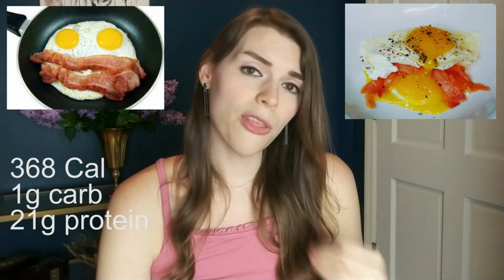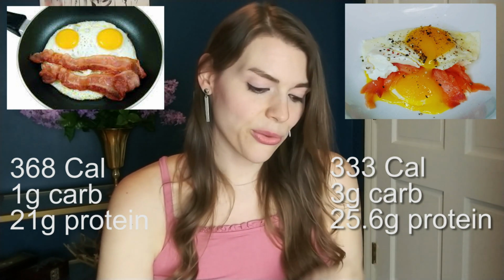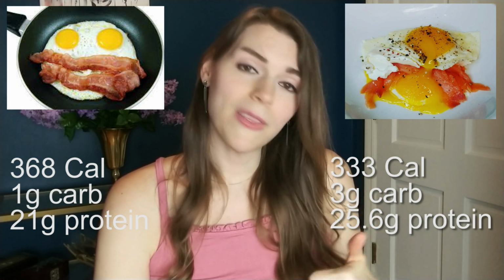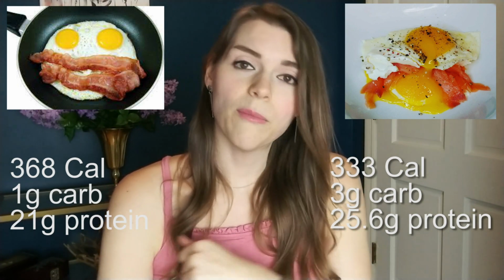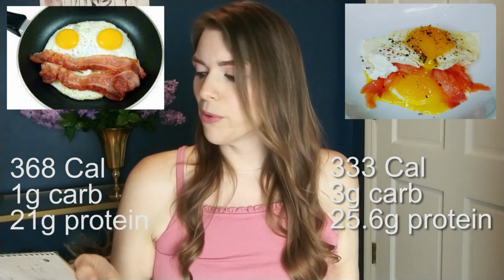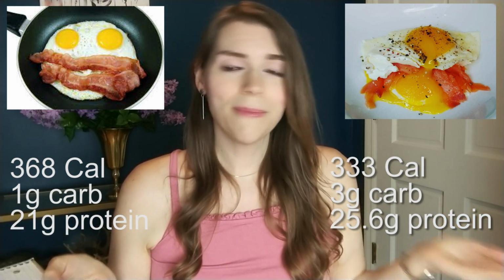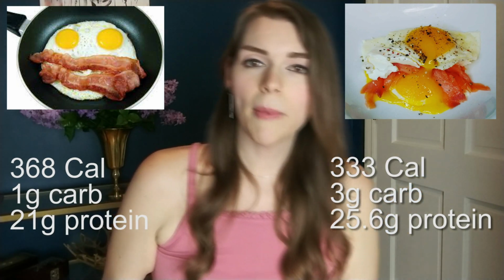It comes out to about 333 calories. It is slightly higher in carbs, 3 grams of carbs, and you're upping that protein a little bit too to 25.6. So not a major difference, slightly lower in calories, a little bit higher in protein and carbs. But if you're tired of bacon and eggs and you want to change it up, why not give it a try? Now let's talk about lunch.